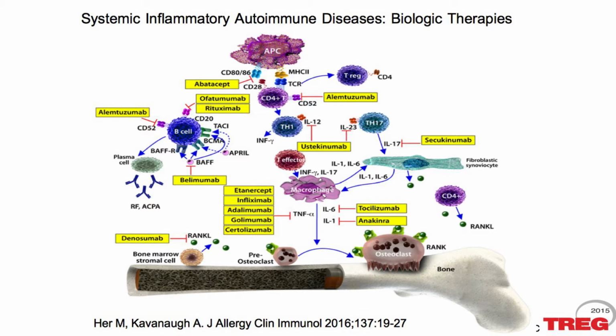This is already outdated. You have so many biologic agents that target distinct aspects of the immune and inflammatory responses that we're just blessed with the opportunity to use so many different weapons in our attack of the immune system and the inflammatory response in patients with rheumatic disease.